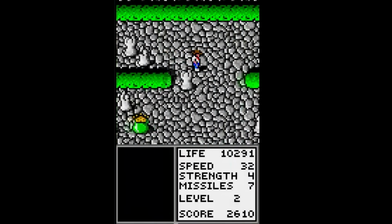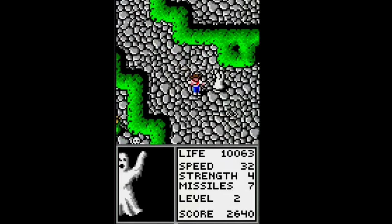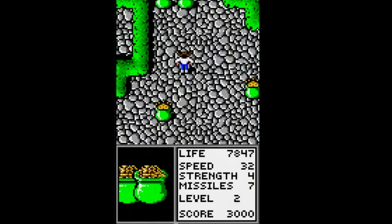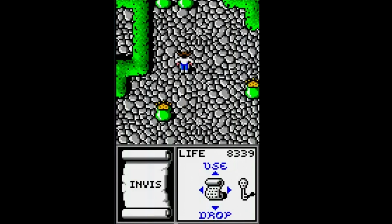You can hold down the button to scroll through your inventory to use and place items, which is a new feature for Gauntlet, but I found it a little distracting as I wanted to be running around killing ghosts rather than managing inventory. Oh yes, the inventory.